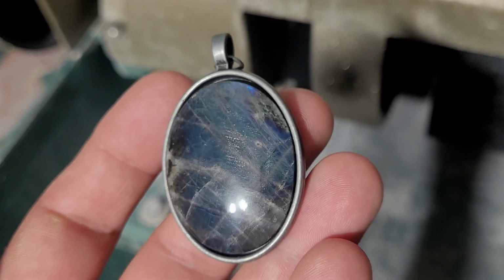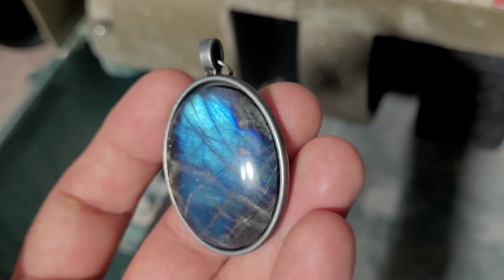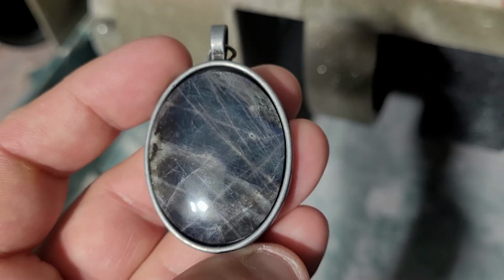I love Labradorite. Look at that. That's beautiful. I'm beginning to like this cabbing machine stuff.